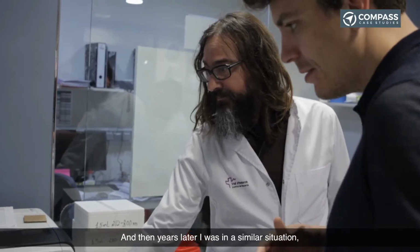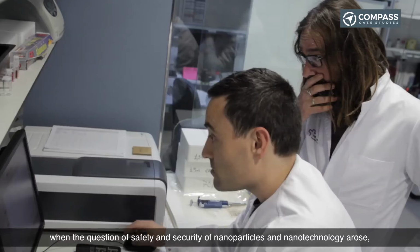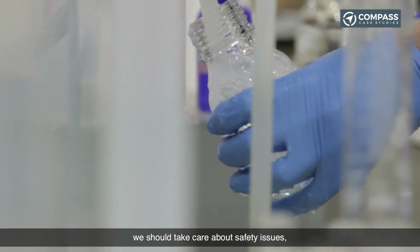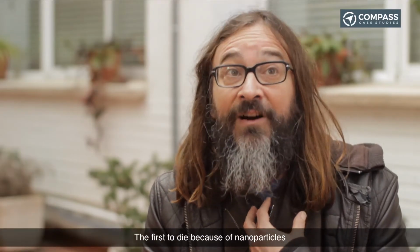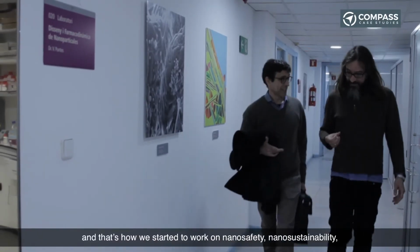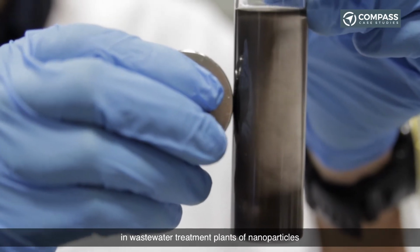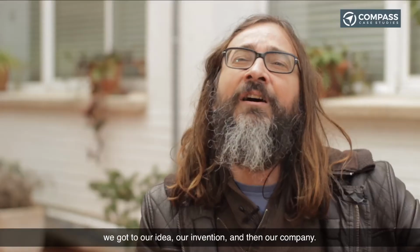Years later, I was in a similar situation when the question of safety and security of nanoparticles and nanotechnology was raised. And I said, well, now all nanotechnologists should take care of safety issues, because if there is a danger in the lab, we are the canary in the mine. We will be the first to die because of nanoparticles, the people working with nanoparticles. That's how we started to work on nanosafety and nanosustainability, and then studying the toxicity of nanoparticles in wastewater treatment plants, we got to our idea, our invention, and then our company.